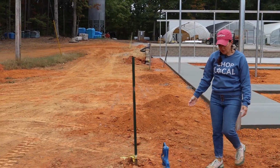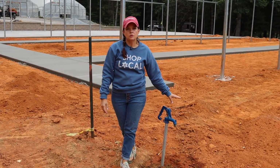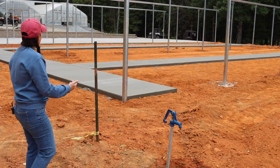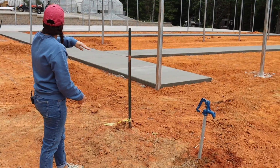Obviously, with that, we have a water spigot that is here. So all we'll have to do is, Jerry will dig that up and then move it, and probably put it behind the greenhouse because the water line runs this whole length right here.